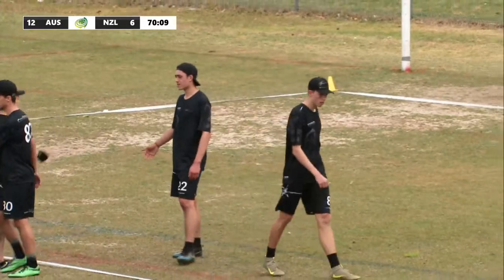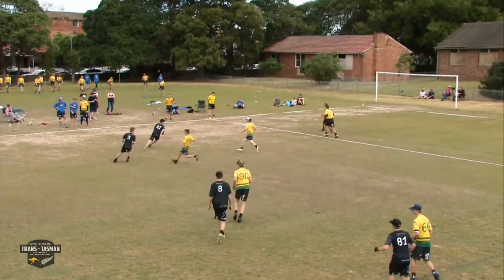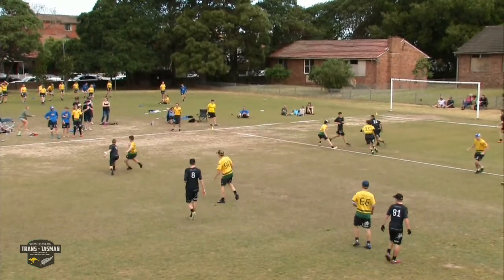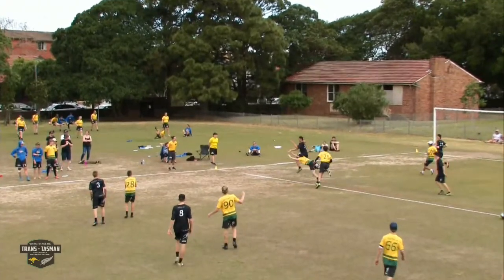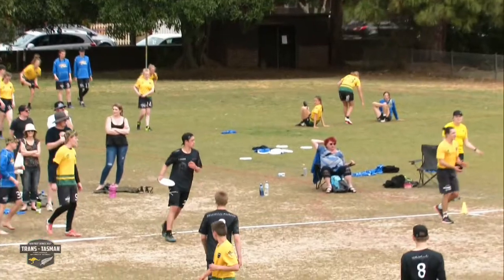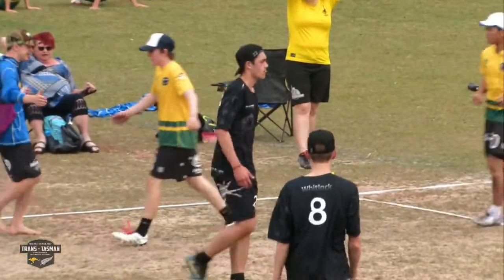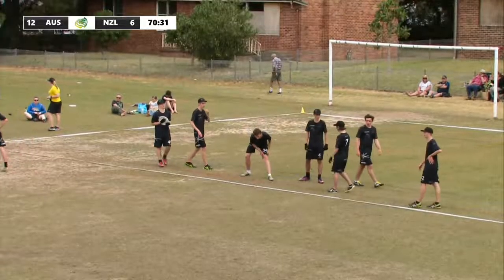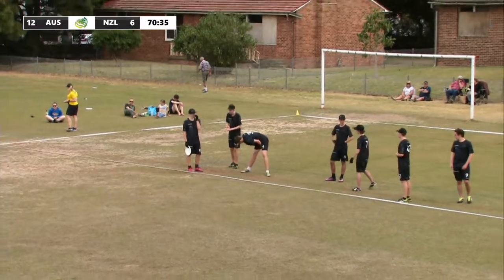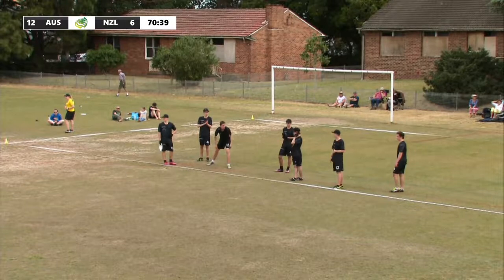It is 12-6 now. 70 minutes played. 10 minutes till hard cap. Till time cap. Not sure if it's hard or soft. I think it's hard. Yeah, great bid from Walker. I think he spent half the game on the ground, sprawled. Seen a few players like that. Tom Butler got a bit of a crowd going. A few people just yelling encouragement at him from the sideline. He's a bit unhappy with his pull.